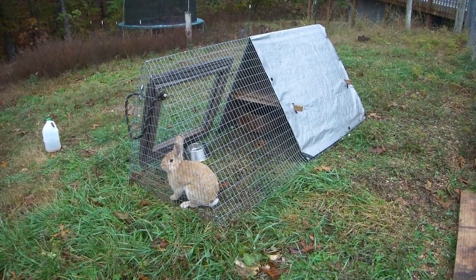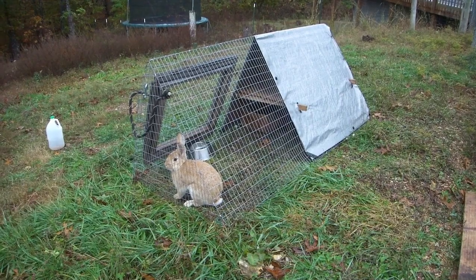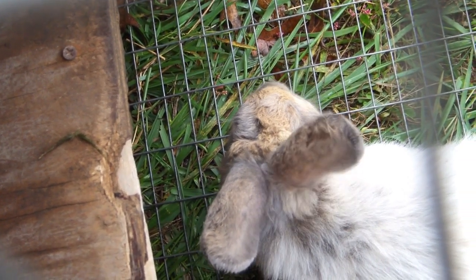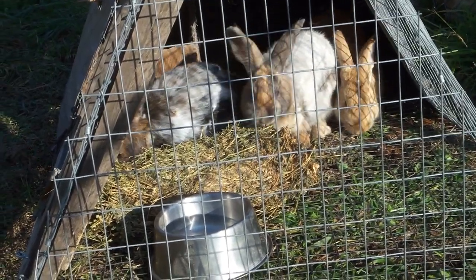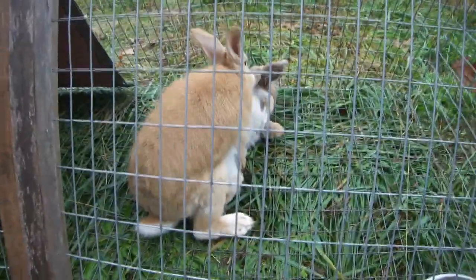So in the meantime, while they're waiting to go in the colony, I'm going to put them in the tractor with Ivanhoe. So they'll be eating grass through the tractor. And as it starts to get colder and the grass starts to die back, I will be able to feed them hay in the tractor as well. Then they will also get a chance to be bred by Ivanhoe.